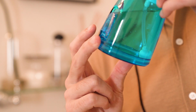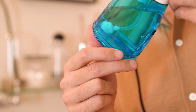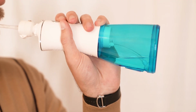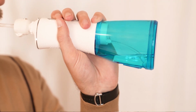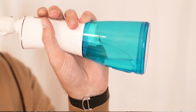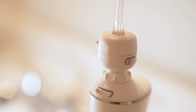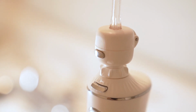Now, another thing I love about the H2o Floss in particular is that it has this patented gravity ball design. So when you're water flossing around your mouth and tilting this in all different directions, the gravity ball will remain on the bottom where the majority of the water is. So not only does the gravity ball keep the water flowing through the H2o Floss, the head also rotates 360 degrees to get that perfect angle anywhere in your mouth.